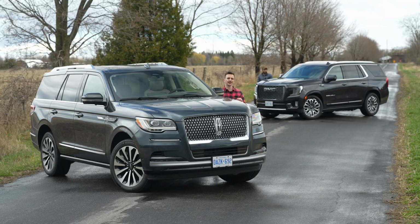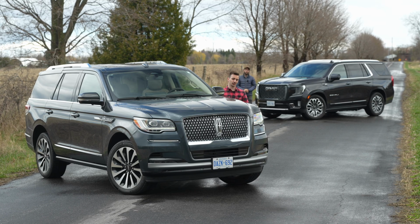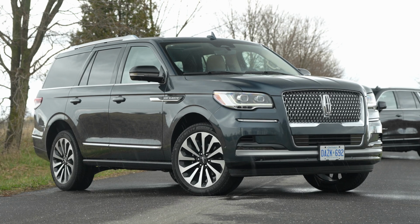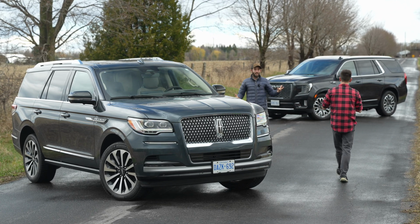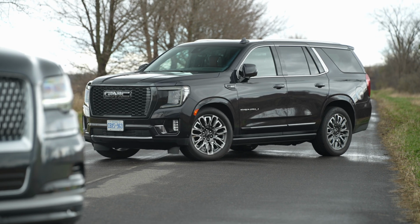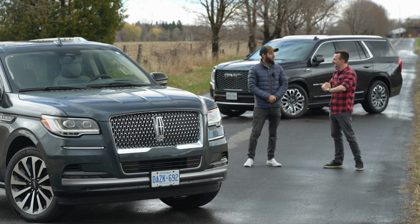This is a 2024 Lincoln Navigator Reserve, equivalent to a black label in terms of features, and this clocks in at over $130,000 Canadian, making this the historical competitor to the Cadillac Escalade. But the Cadillac now clocks in at $155K, making this Yukon Denali Ultimate its new competitor. And can it compete? Because the Navigator is pretty damn good.